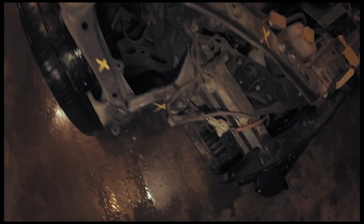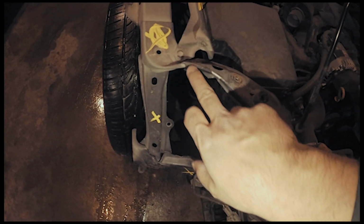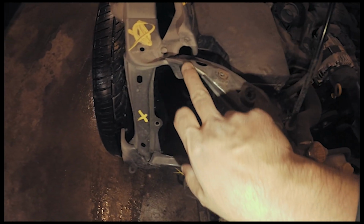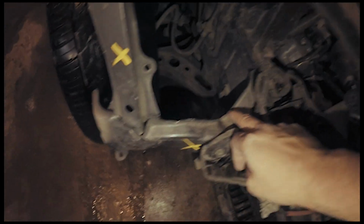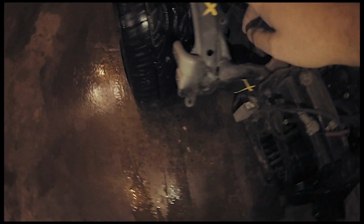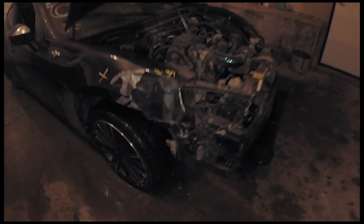I would think this is the impact, right? And there's a slightly kinked and bent area here, slightly kinked here. I don't know what's going on here, but something obviously. Let me show you the fender test fitting. Okay, let me try to open the trunk.